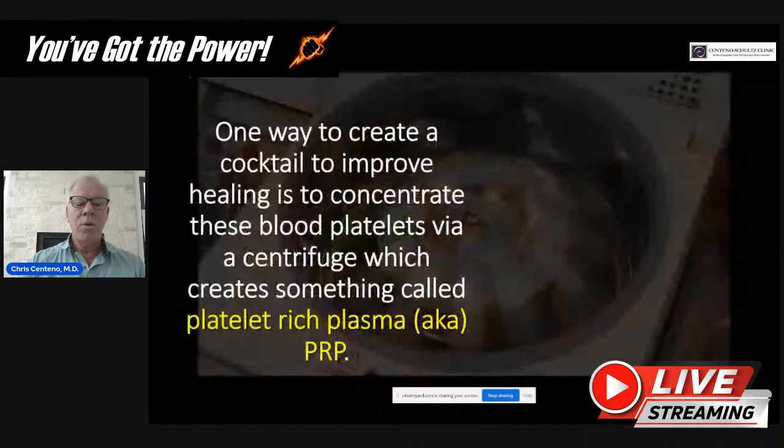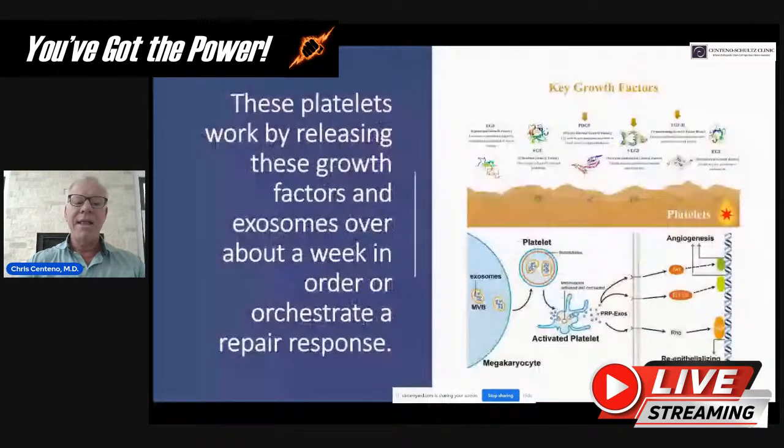And one way to improve healing using platelets is to use a centrifuge to create something called platelet-rich plasma. And these platelets work by releasing growth factors and exosomes over about a week period. And consequently, by timing that growth factor release, they can orchestrate a repair response.